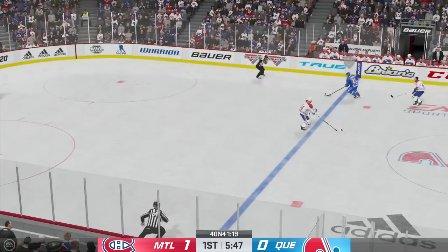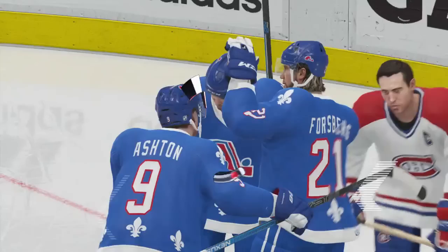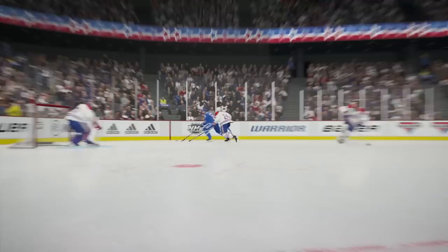He scores! They've tied it up! Brand new game. All that work has gone behind this, and we're back to even Steven. That's a scorer's goal right there. That puck is on and off his stick in a hurry. He's so tight to the net, he has to get rid of it before the goalie can readjust.